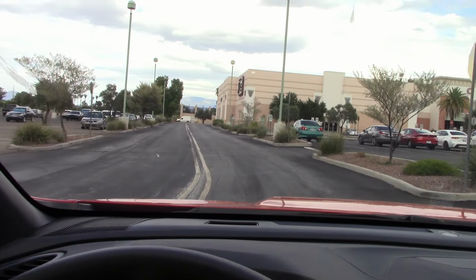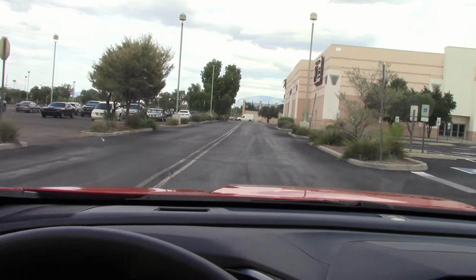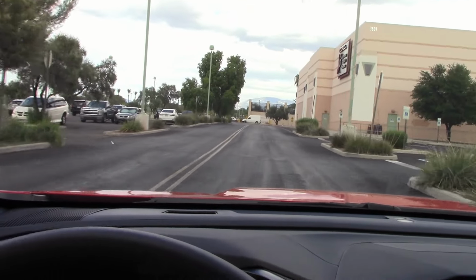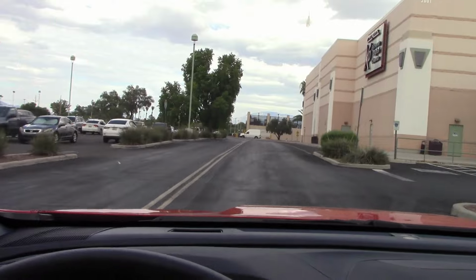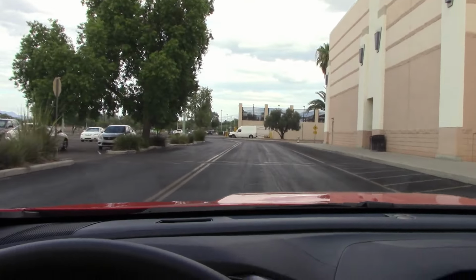Like I said earlier, the shift stick has longer throws than I would like for drag racing, but for daily commuting it's pretty smooth and pretty light, as is the clutch. Really no complaints.